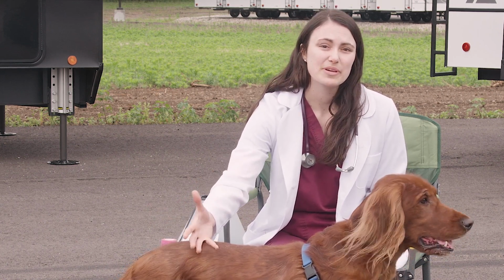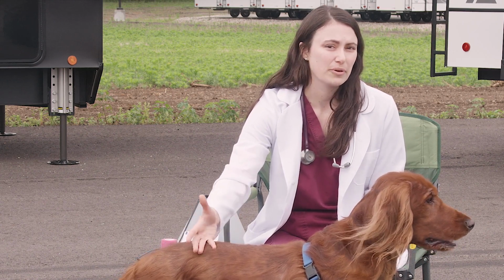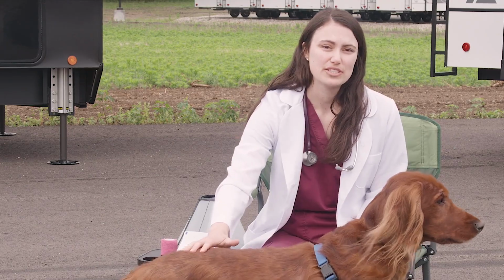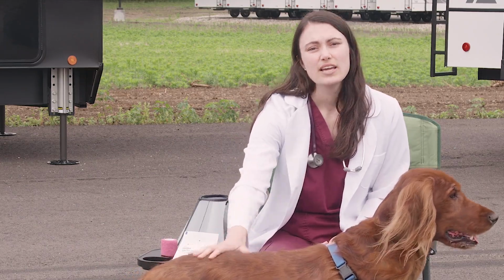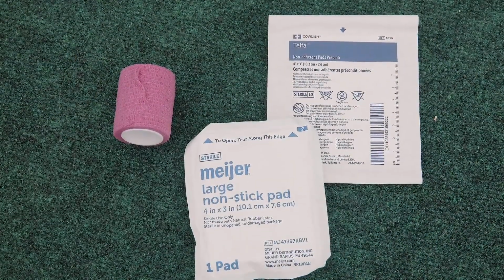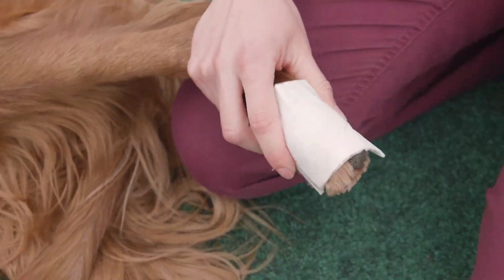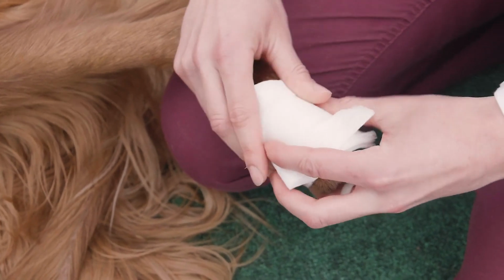First, try to keep them confined to a small area, such as a bathroom. This will keep the mess contained, but also reduce the amount of contamination to the nail. Second, grab your handy first aid kit and the necessary supplies. You'll need a nonstick dressing, gauze padding, self-adherent wrap, and scissors.